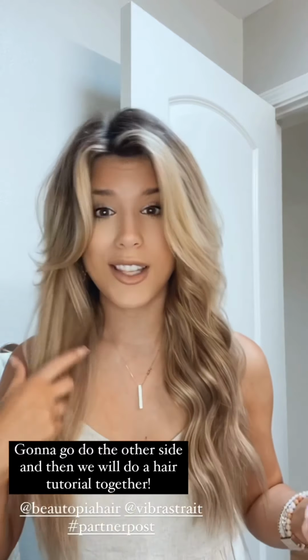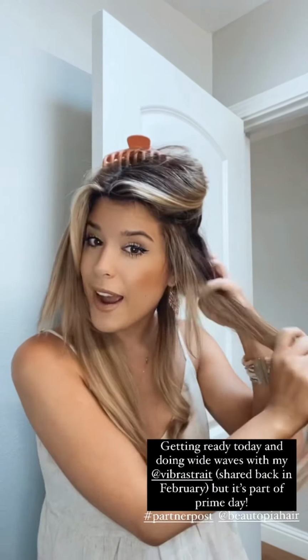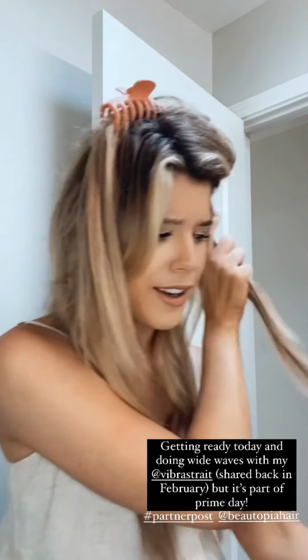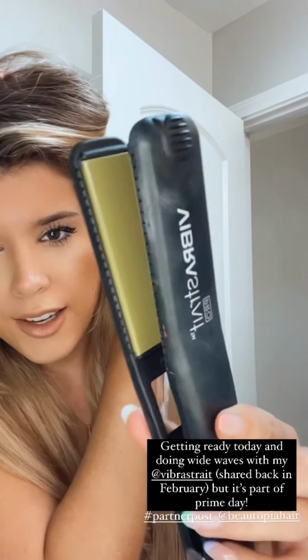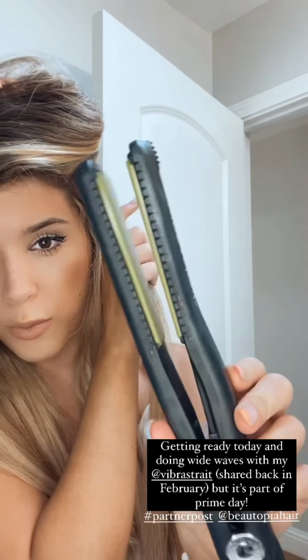And then I'm gonna go do the other side, and then we're gonna do a hair tutorial together. Late start to the day, but I'm getting ready for the day, and my straightener, I think I shared this back in February. It's like, this is my straightener. It's the Vibrastrait. It's part of Prime Day. You can tell mine's well worn, but can you hear it?